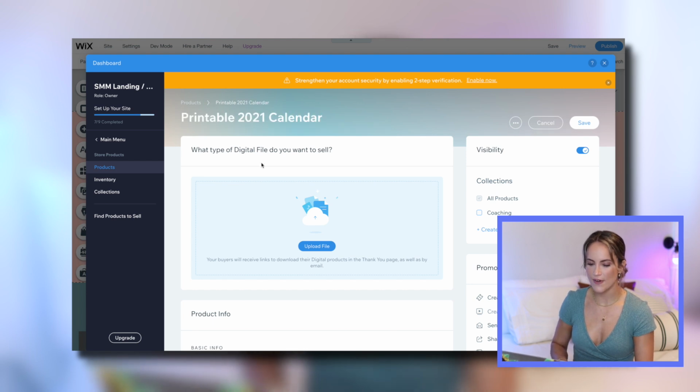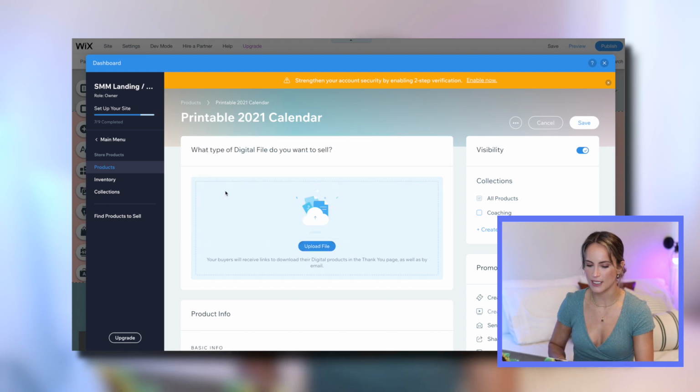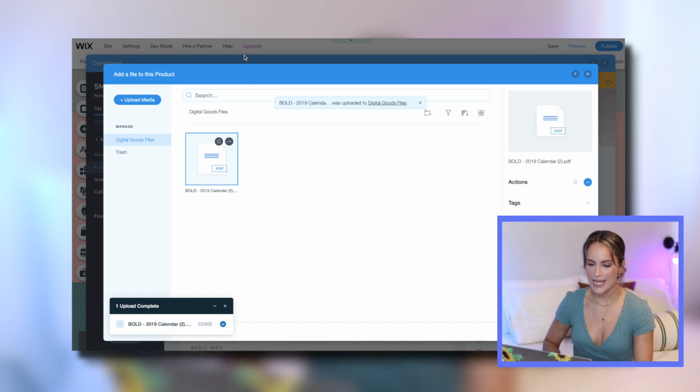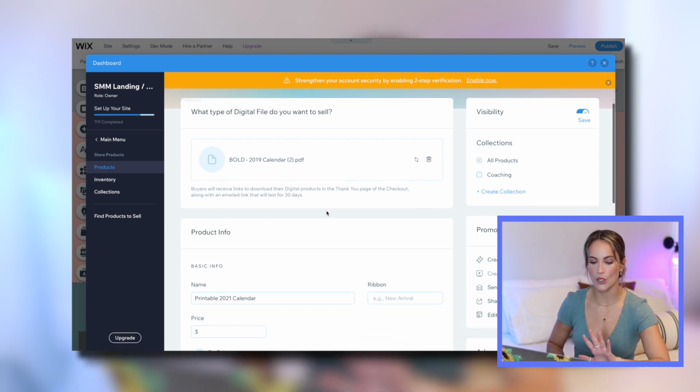What type of digital file do you want to sell? I'm gonna upload a file. Image would be if it's like a PDF or anything printable. You guys know how to do this, so I'm gonna click on image, upload media. So then you just select the actual thing that you're going to give them, the actual printable, and open it. They're going to upload it right onto here. There you have your product. There we go. Add to product. So that's where the actual downloadable is.